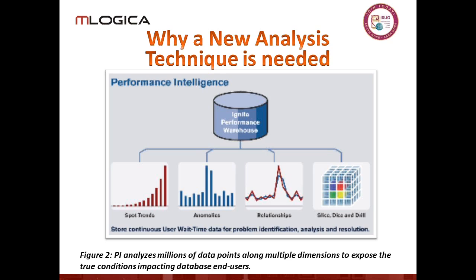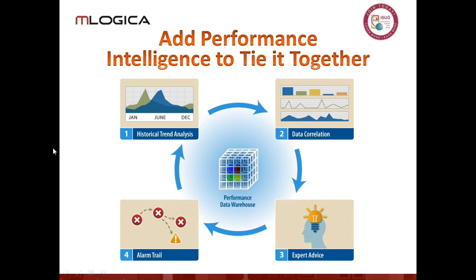As a result, what we need to be able to do is to slice and dice and pick this information up and do the deep drill down into what's going on. So performance intelligence analyzes all these data points across multiple dimensions and allows you to go in there and analyze the cube as appropriate. We have the performance intelligence to tie it together, this trend analysis, data correlation, expert advice, and that is you. You are the expert advice.